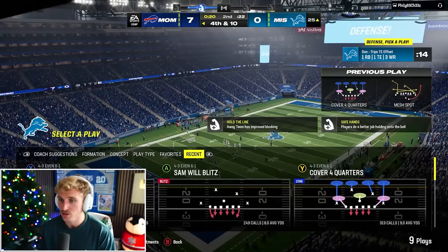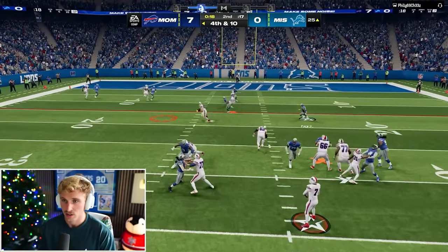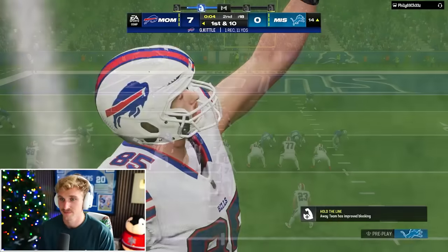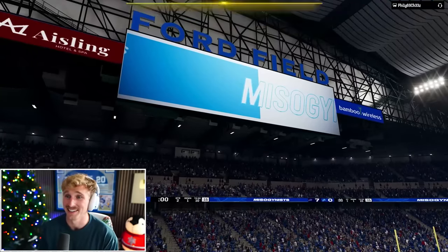Take your field goal. Gun trips tight end offset. Fourth and 10. He's got it. Brian Branch is just a little too slow. That's unlucky. Fucking idiot.